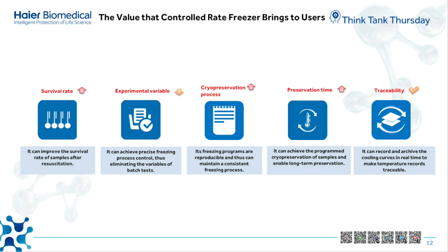The fourth advantage is to prolong preservation time. It can achieve the programmed cryopreservation of samples and enable long-term preservation. And the last advantage is traceability. It can record and archive the cooling curves in real time to make temperature records traceable.